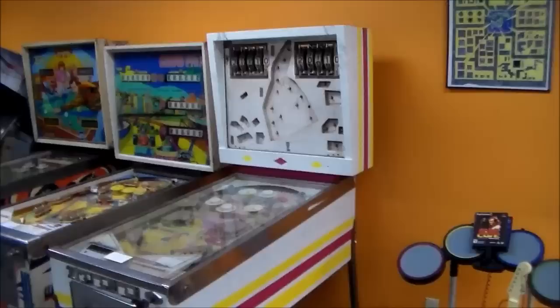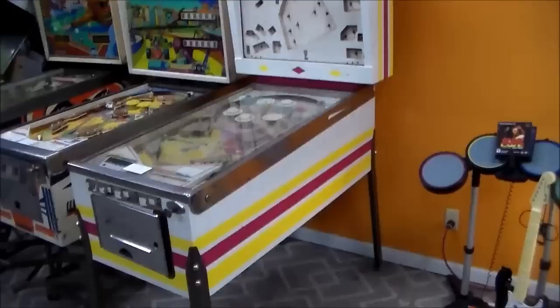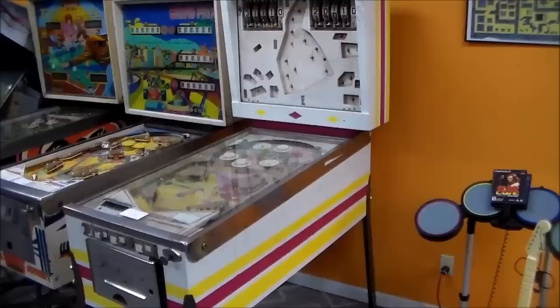We bought this off of a guy many years ago and it is in pretty rough shape. We had the cabinet repainted. Parts of it are pretty nice, parts of it aren't perfect, but we had the cabinet repainted, the legs have been repainted. The back glass I have at the house I need to bring back up, and the play field's pretty rough. But we're going to fix this up. This is a real piece of work here.